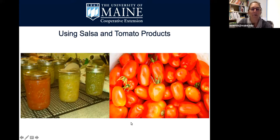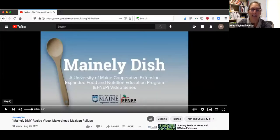And tomatoes are great to replace the store-bought canned versions in so many things, including soups, stews, chili, Italian dishes, and casseroles. Salsa can be used for more than just on chips as an appetizer. Remember to use it in Mexican dishes like enchiladas, tacos, burritos, or even with baked chicken to create a spicy Southwest entree. We love to make some of these Mexican roll-ups ahead of time using our homemade salsa. So stay tuned, we're going to queue up a FNEP video to share with you. And here it is.